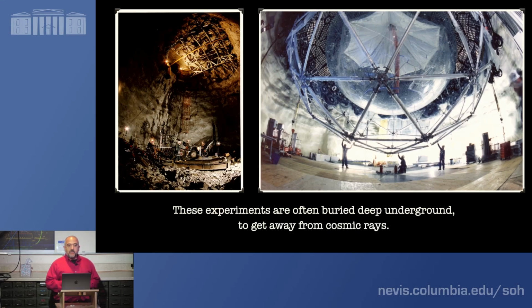Nevertheless, we still try to build these giant experiments to get away from all these cosmic rays, and we try to build them in these ultra clean environments underground in order to minimize the amount of dirt that can seep into our sensitive experiments. I was a postdoc on one of these experiments that I'm showing, which is the Sudbury Neutrino Observatory.